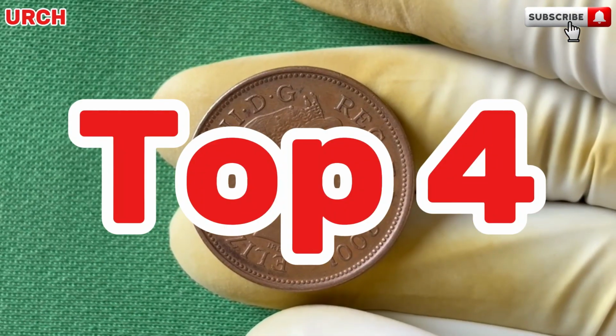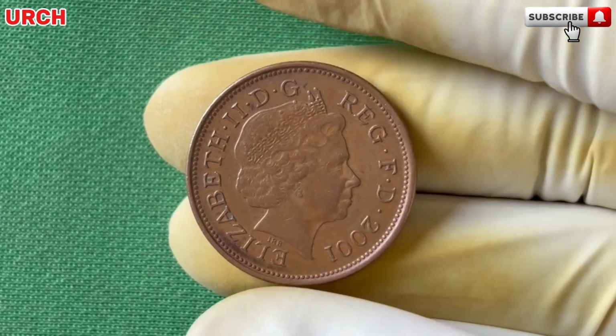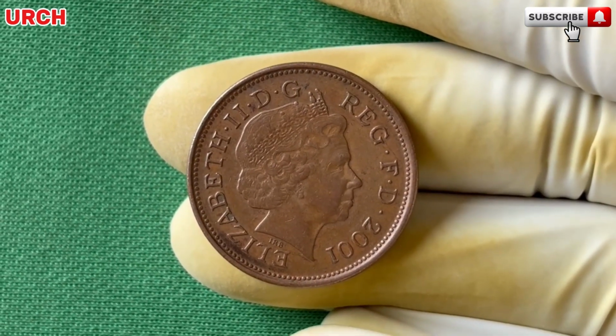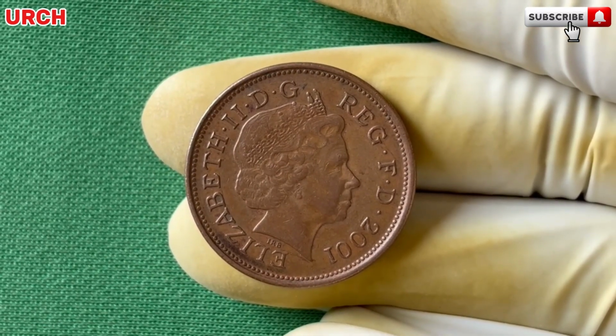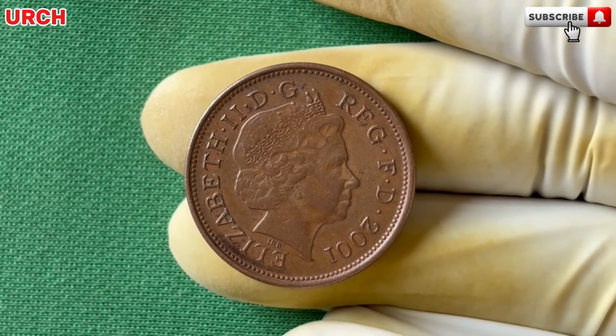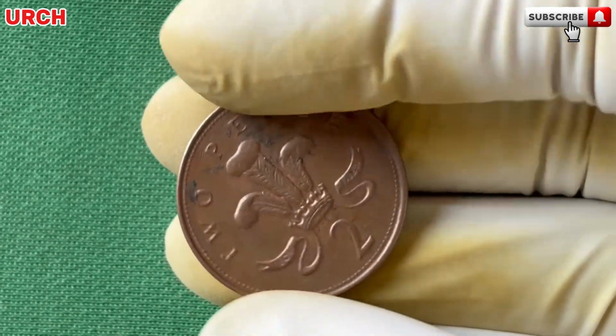Top 4. Today, we bring you one of the most mysterious and surprisingly valuable coins ever minted by the Royal Mint, the United Kingdom's Elizabeth II 2 pence coin from the year 2001. This isn't just about a piece of metal, it's about history, design, legacy, and an unexpected journey from obscurity to becoming one of the most sought-after treasures in numismatic circles.